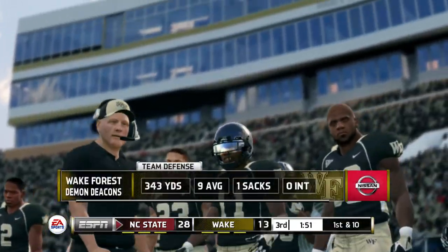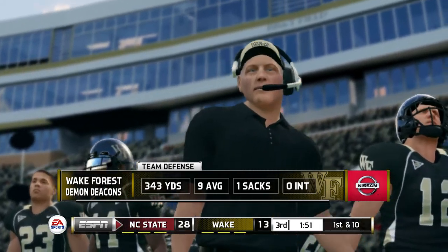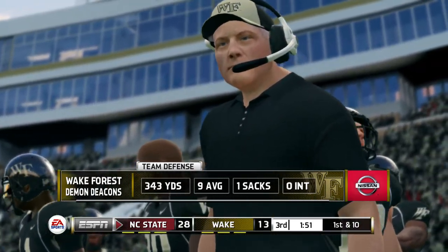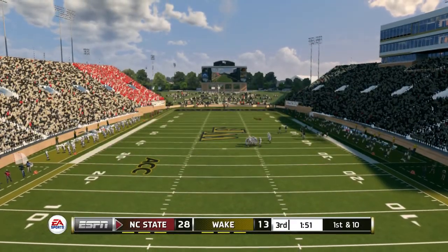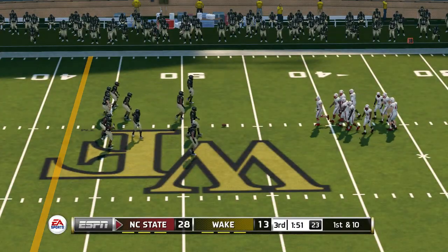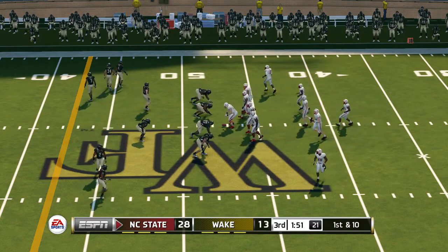Demon Deacons on this defense really looked pathetic in that first half, Kirk, and now they're doing a nice job. Well, obviously, they've made some adjustments after the first half, and it's paid off for them. I think right now they're tuned in to what this offense is trying to do, and I think they're also just playing with a little bit more of a chip on their shoulder.